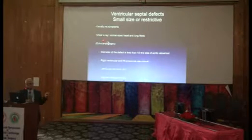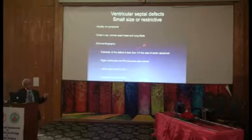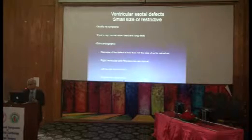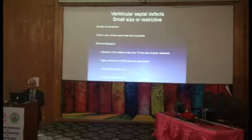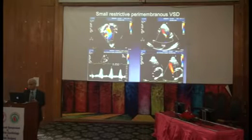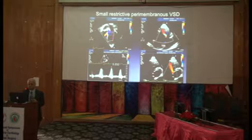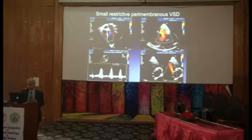The small to restricted VSDs usually have no symptoms whatsoever. Chest X-ray may actually be normal. Echocardiography will show the defect of less than 1/3 the size of the aortic root. The right ventricular and pulmonary artery pressures are normal. Left to right shunt is less than 2 to 1, and the Doppler velocity is more than 4 meters per second.